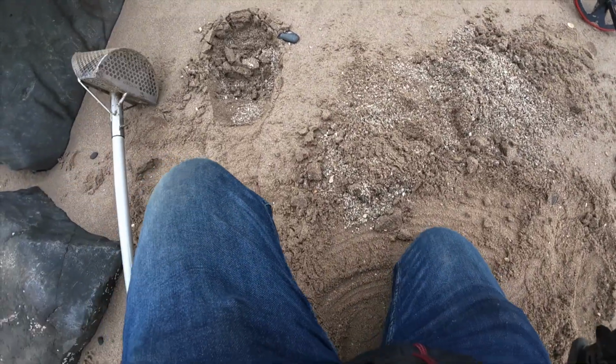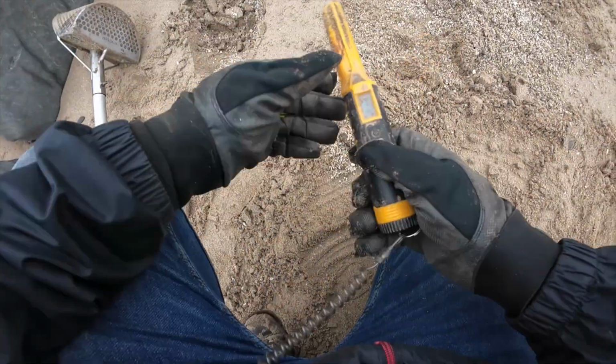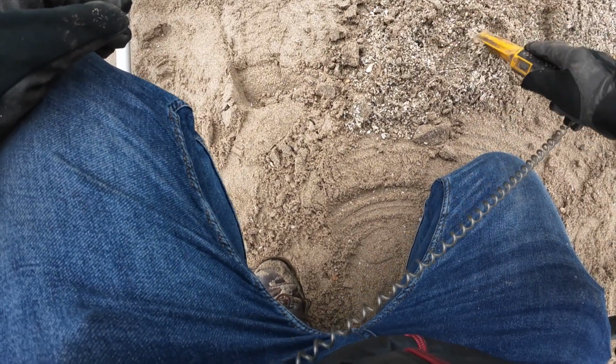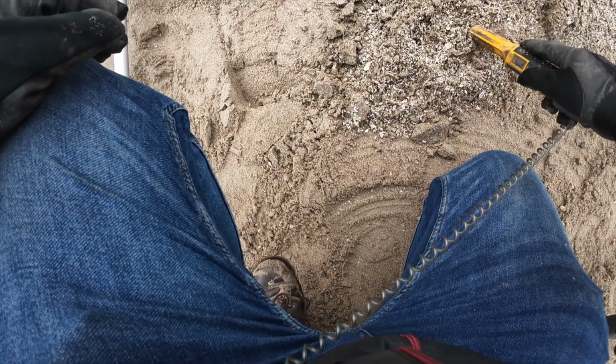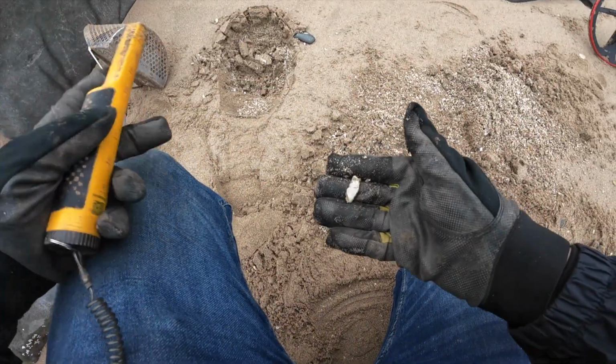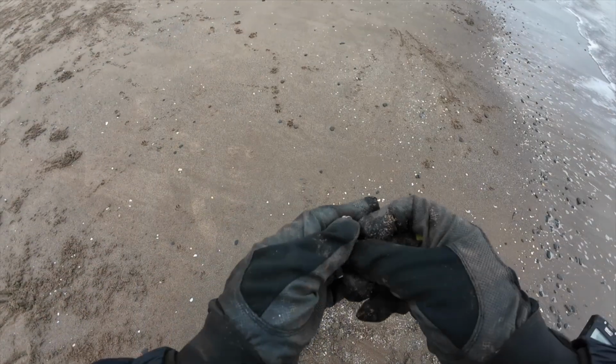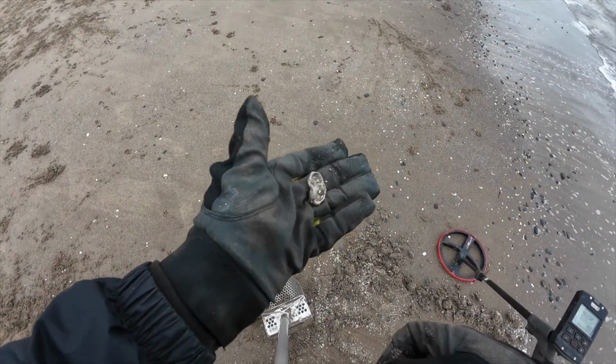But this could be just a bit of tat. Let's see. Yeah, just a bit of tat. Just a bit of aluminium. Never mind. Just a bit of aluminium. It was an 85. Another bit of aluminium.